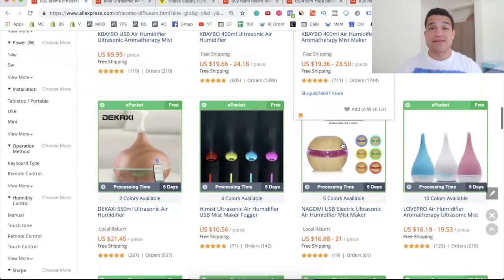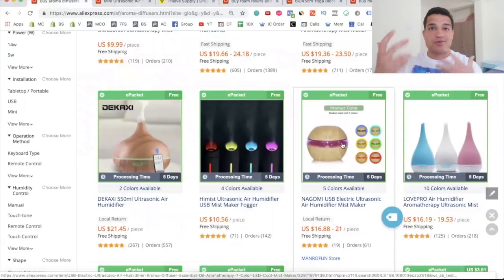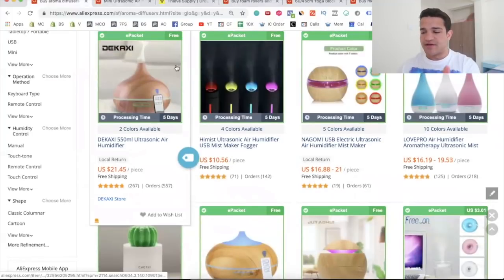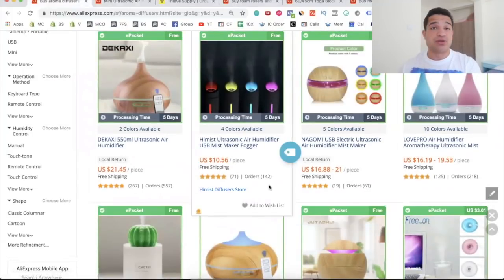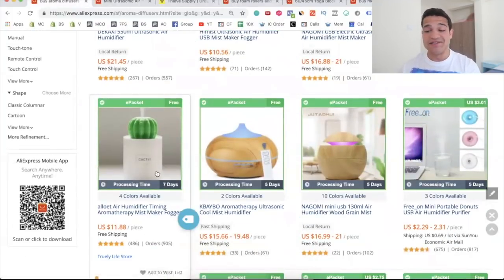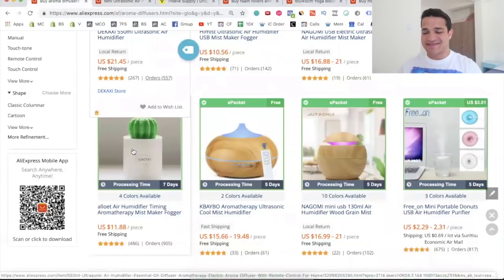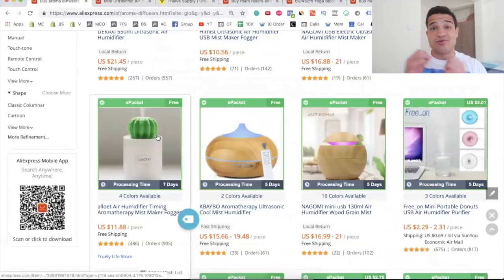These products saturate very quickly because a lot of people start advertising at the same time, but they also have a lot of designs. This is the great thing about them. This one, 500 orders, is a very different design than this one, or this one with 142, then this one with 900. They all look very different. This cactus design is actually really cool.